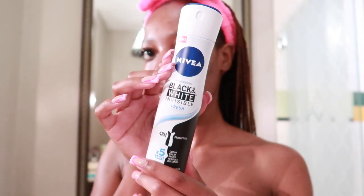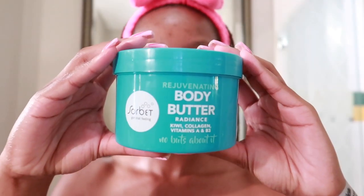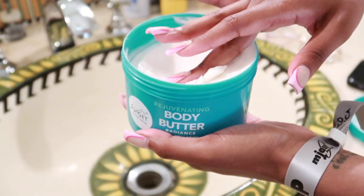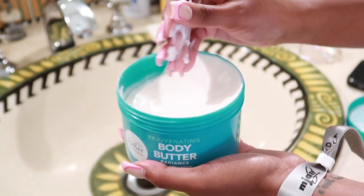Next, I spray on some deodorant, then move on to lotioning my body. I recently bought this body butter just to try it out, and it's safe to say I love it. It's so moisturizing, and the scent isn't overpowering.